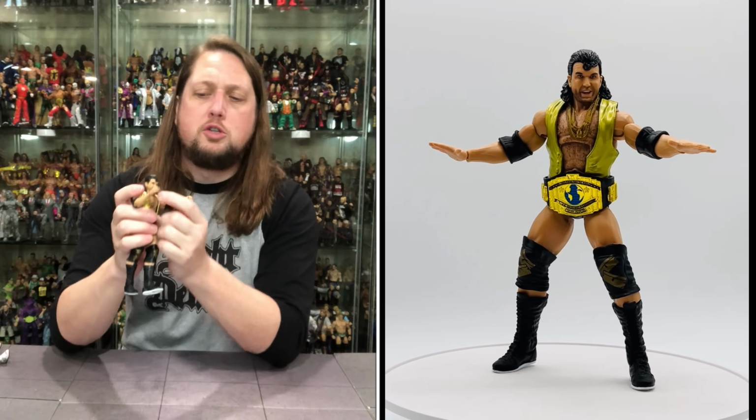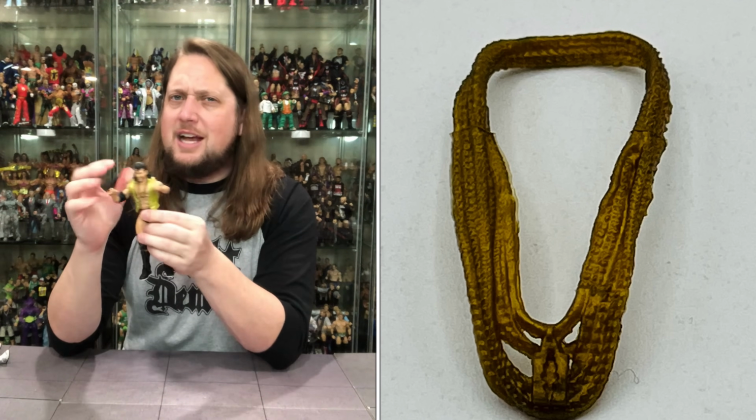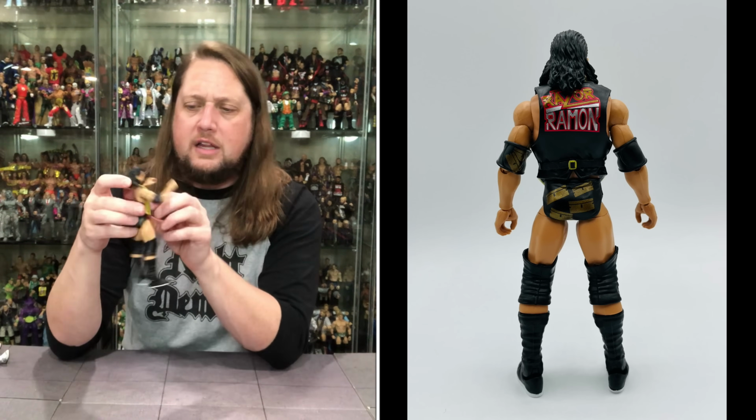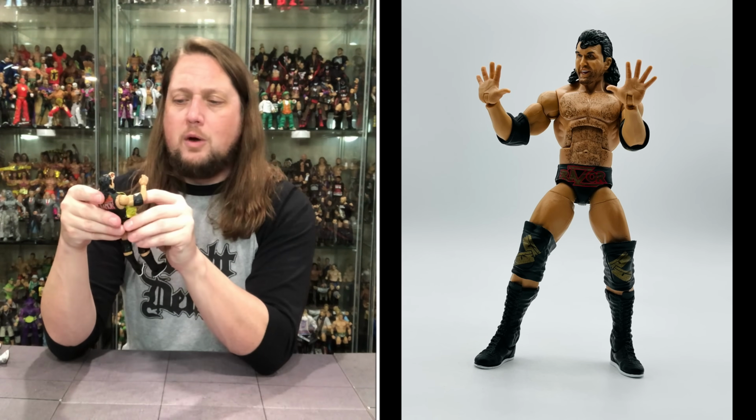We also get that gold chain underneath here. Very classic Razor Ramon, as we know. You got that hairy chest. Wish it was the real fur, but it's not going to be here. Same thing with Shawn. No real fur in this. Mattel's not ready to take chances yet. Not quite ready. Hopefully they do one of these days.